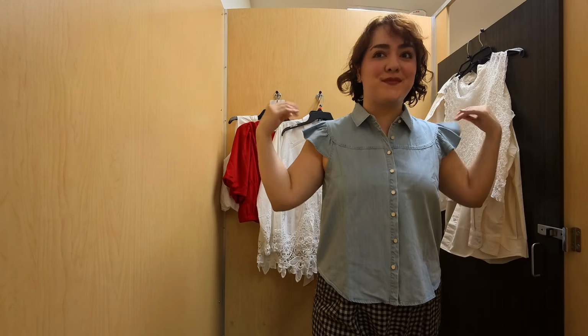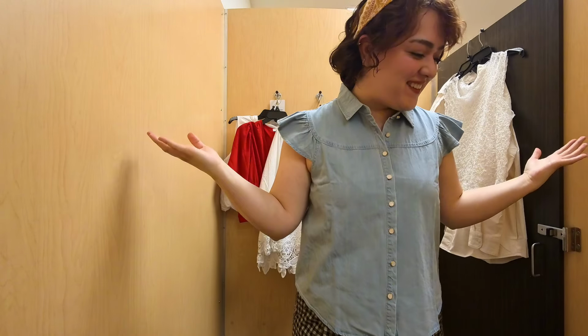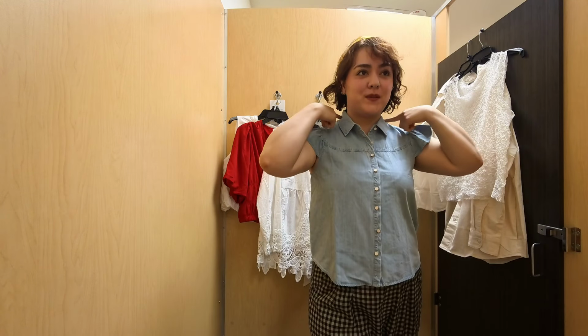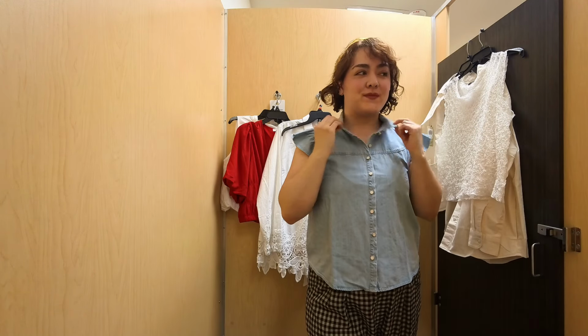Now as for the trinket top, I wasn't able to find anything with a wide Peter Pan style collar. I know those were very popular in the 2010s, and I definitely had some blouses like that back then, but I just didn't keep them, obviously. The moment I found this chambray top that had the really fun frilly sleeves, I knew it was going to be perfect for my trinket top, so this was a win for me.